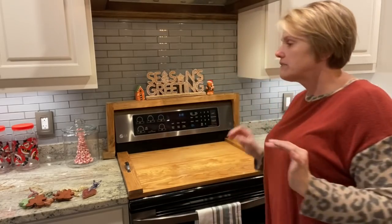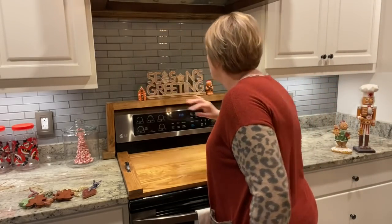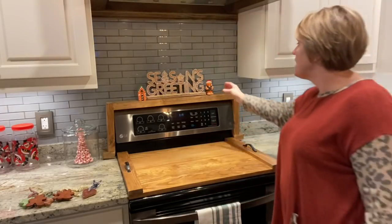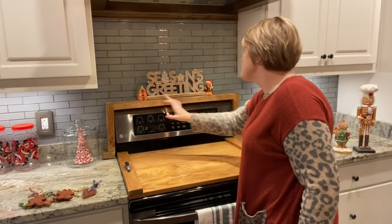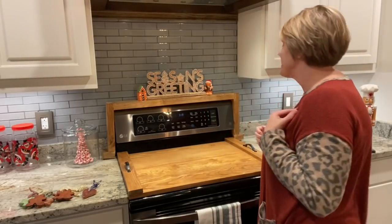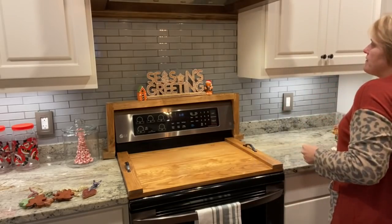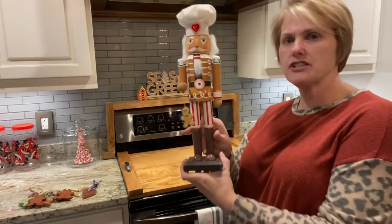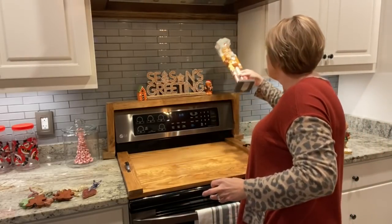Now, I notice a lot of people when they put things out, they'll do them straightforward, and that is fine. I just like mine to be a little bit offset. There's just something, it just brings you into the piece. That's just my opinion. Now, I do want something with height on either side. So I have this really sweet nutcracker. That's a gingerbread nutcracker, and I'm gonna stick it right here.